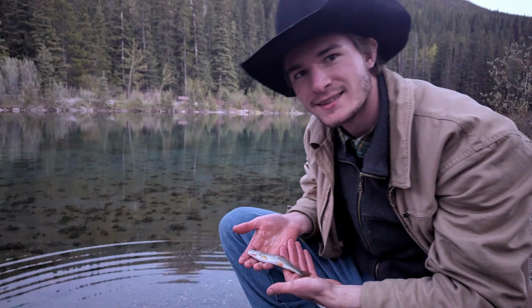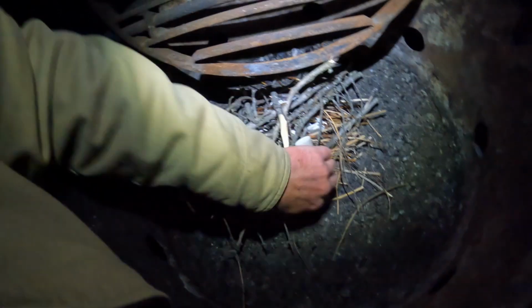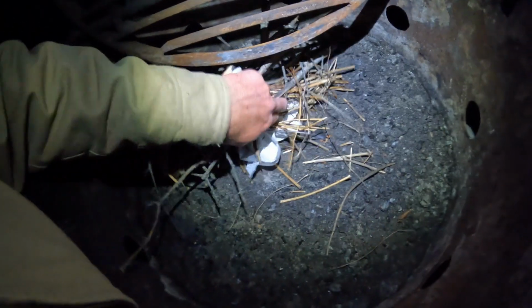Well, we've packed up fishing because we've got bigger fish to fry right here. Well, part of one. We caught 2 fish. One was very slightly larger than the teeny tiny little one. But we do have some trout fillet that we're going to cook up and have a campfire here. Got a little fire that we're going to light up here.